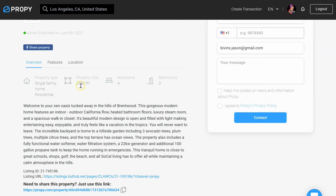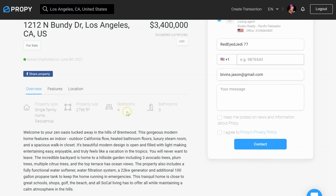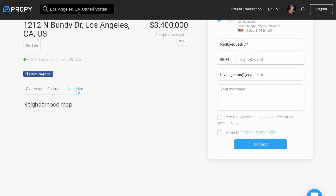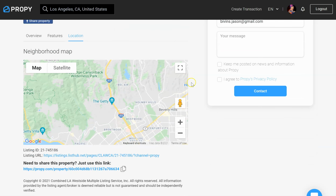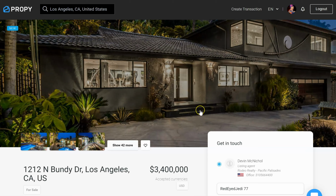The property size is 2,796 square feet, bedrooms 4, bath 3, single family home, residential, furnished, yes. Neighborhood map, and you can check out your hood. You're right next to Beverly Hills, Bel Air, Westwood, Brentwood, the Getty Center. So you're paying because of the location.